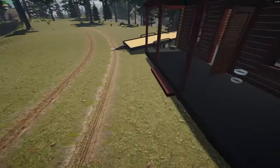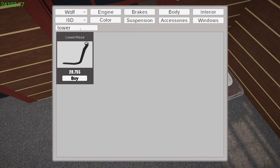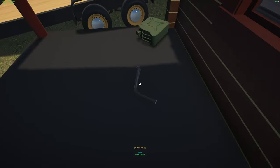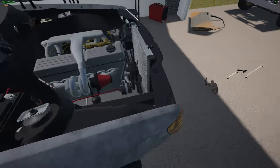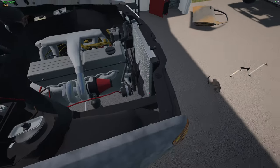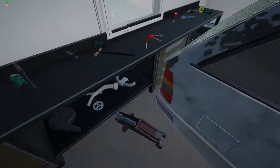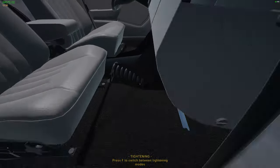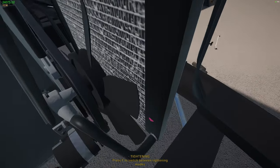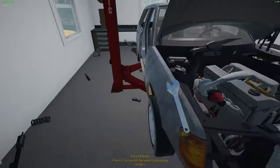Do we have cooling, lower hose? We got all cars, wolf, all engine, I6D. We go lower. Then I need to do the usual charade of oil and water. One. Saw the tick mark. There we go. Tighten that up. Right, we have an engine.